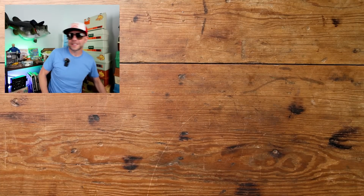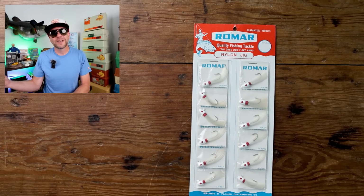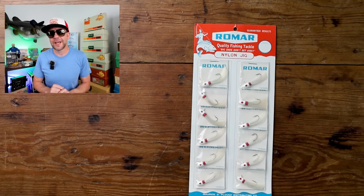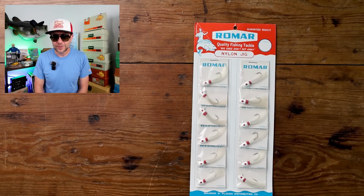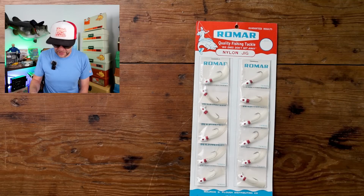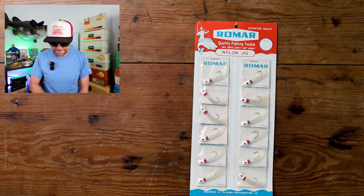And last but not least, we have got a little dealer card, and just something kind of fun that I thought I'd throw in there. Probably more of a display piece, to be honest with you. Just because I don't do a ton of fishing with nylon jigs, but maybe you're a crappie fisherman and you do. So this is from Romar Quality Fishing Tackle. The big ones don't get away, and it is, aside from the guaranteed results, a nylon jig. Comes with 12 little nylon jigs.